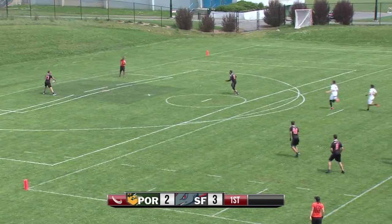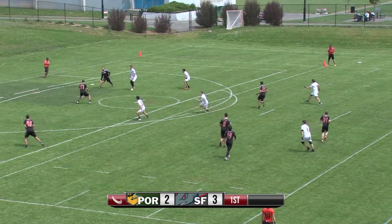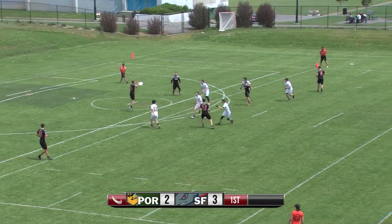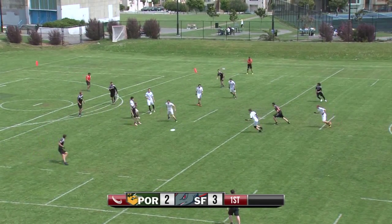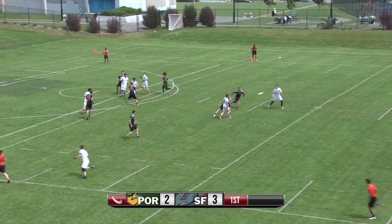Pulled deep into the end zone. Nice pull. Tyler Grant has to come back into the end zone for that first pass. They're still in the end zone. Grant and Meyer playing a two-man game. Uh-oh. Oh. An unforced error by Tyler Grant there. Unusual.